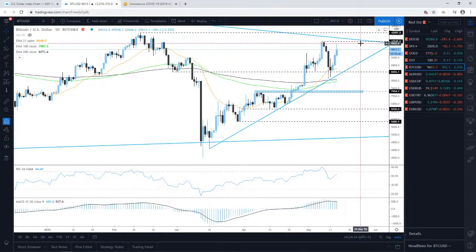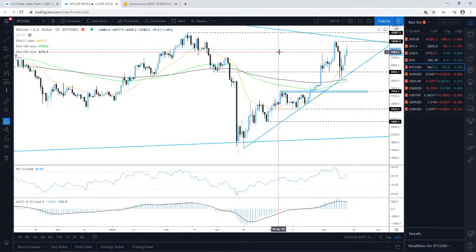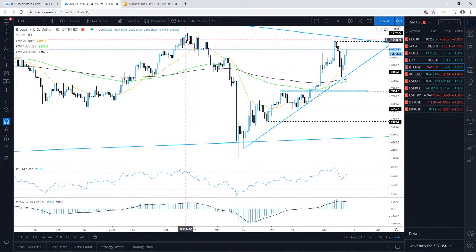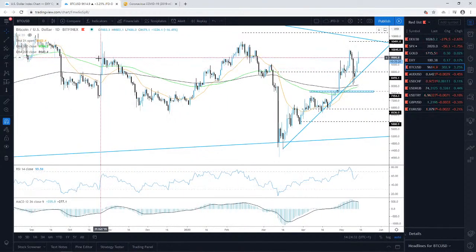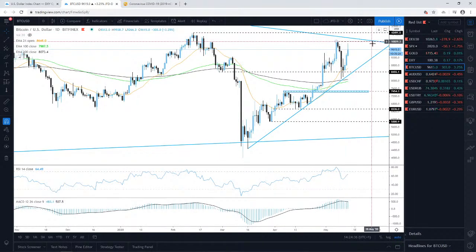for a push above the 10,045 territory, which is currently the highest point of 8th of May, and ideally we would like to see a break above this downside line as well. Of course there is another level that we're keeping a close eye on, the highest point of February 2020, or in other words the current highest point of this year, which is roughly around the 10,491 zone. So we'll keep an eye on that one.